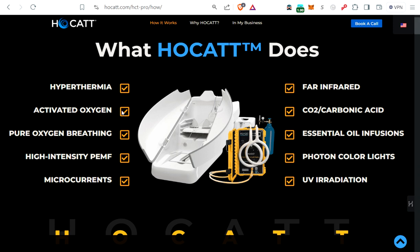Which does what? Well, to be really precise, when ozone mixes with the steam and hangs around on your skin, by the time the body's really absorbing that, it's technically no longer ozone. It is a chemical molecule that's very similar to peroxide, hydrogen peroxide. So it's a little bit more oxidative and still very, very therapeutic, okay?